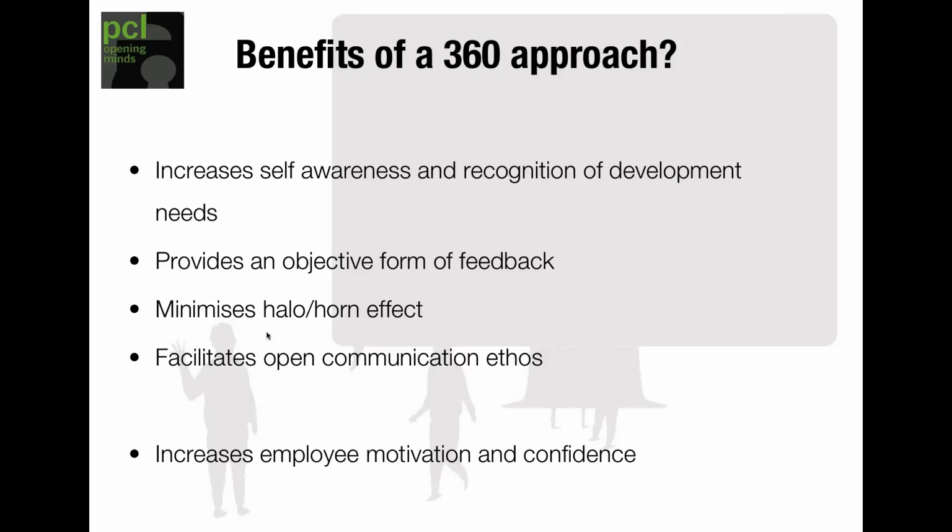The benefit of a 360 approach is that it really is an eye-opener, and it can increase self-awareness and recognition of development needs. Because of the 360 angle, it's a very objective form of feedback, therefore it can minimise that halo horn effect, the cognitive bias that we all suffer from as a manager in viewing your employees' performance. It also facilitates a real open communication ethos, looking at performance from a developmental perspective. It's a positive process, and it's good to talk about performance. It's good to look for feedback from other people. And this can really increase employee motivation and confidence: the organisation is taking time to improve and support me as an employee.